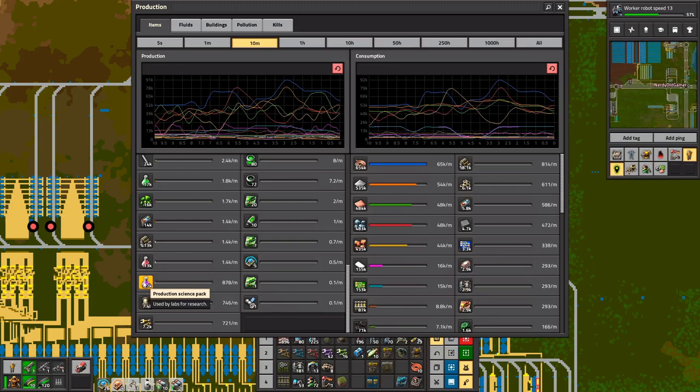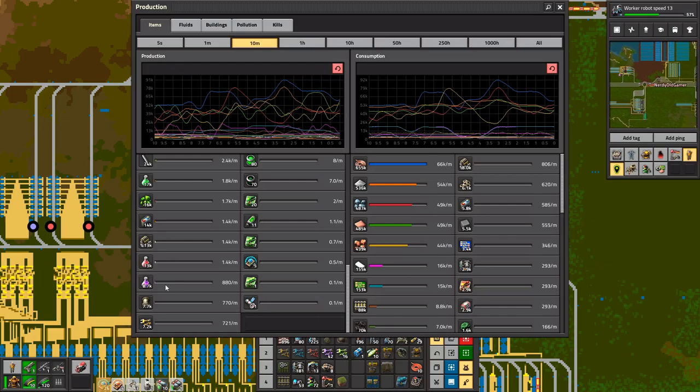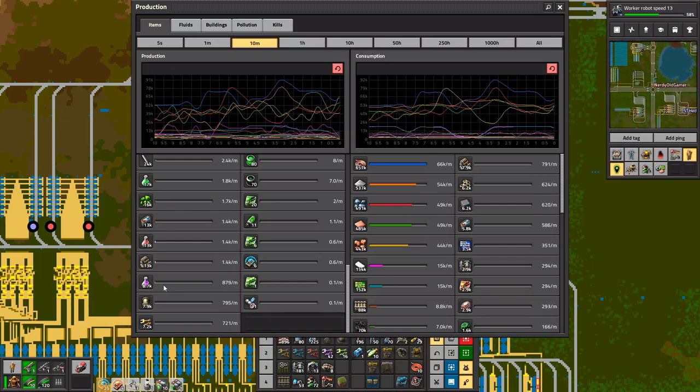It's okay. What is production science packs? Is that blue? Is that purple? I think automation is blue. Production science packs is blue. Okie dokie. That could be because it requires processing units and productivity modules, and they require plastic.